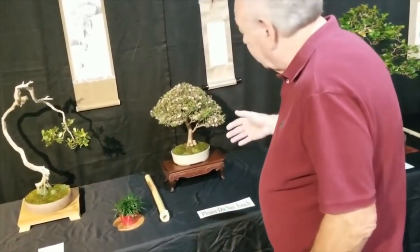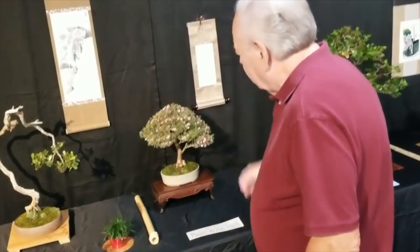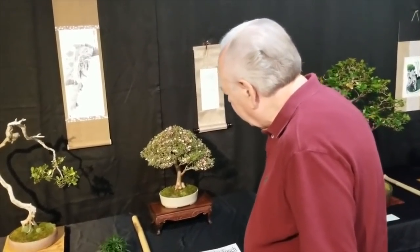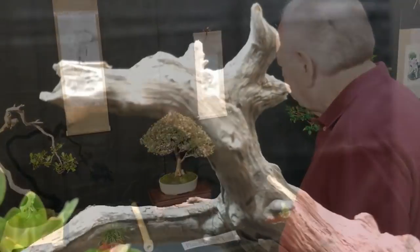It's an incredible tree. The contrast between the different colors of the flowers is like seeing one of those azaleas that have multiple color blooms on it. Really pretty. And the wood is old looking too. It's really pretty. Beautiful.